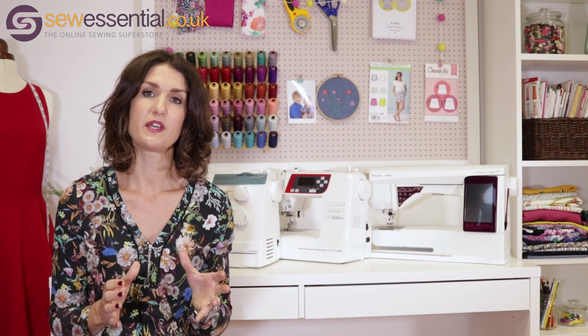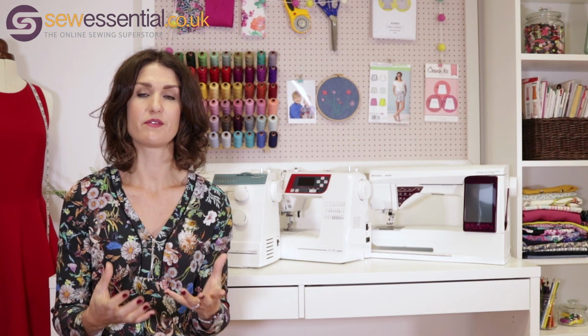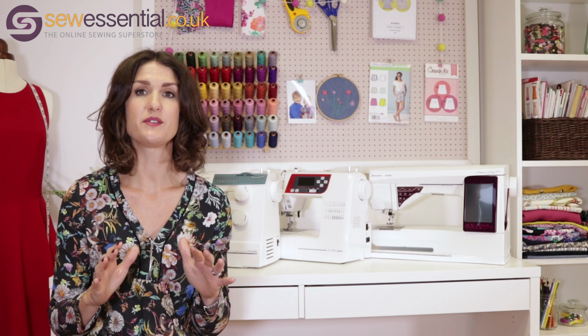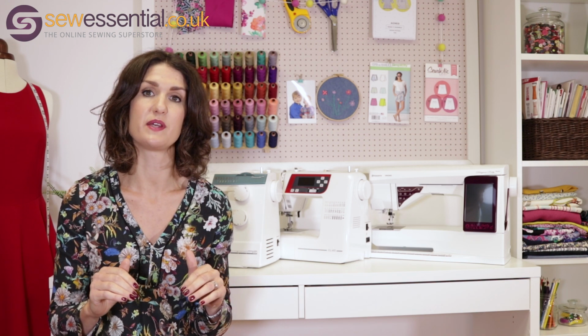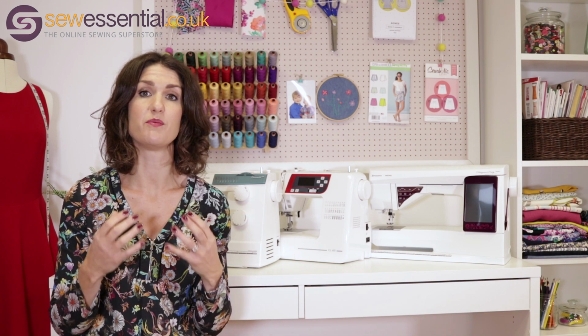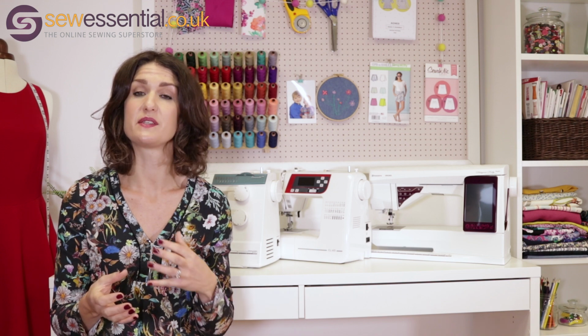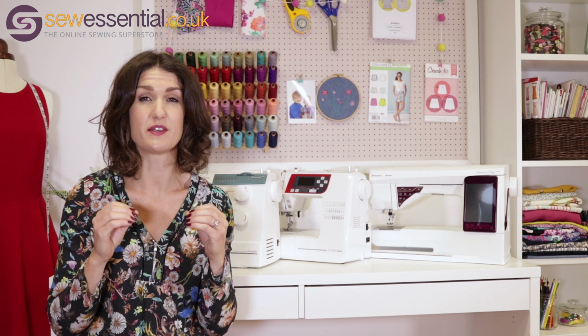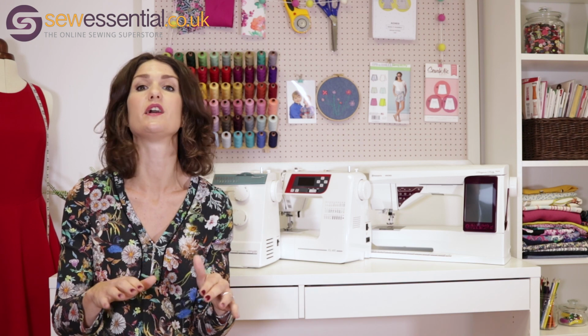If you're going to be working on soft furnishings, the key consideration is how frequently will you be doing that. If you're only going to be working with heavy upholstery fabrics and you're going to be doing that repeatedly, you will need to look at buying a machine with a more powerful motor, because a machine with a less powerful motor just isn't designed to cope with those heavy fabrics over and over again.